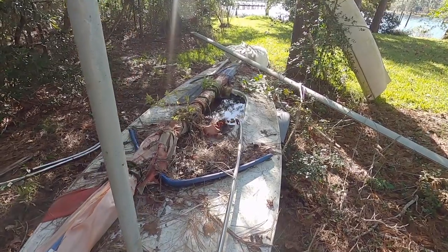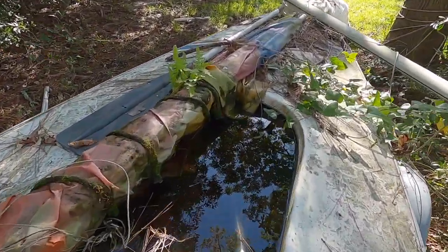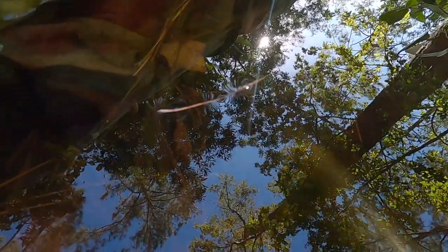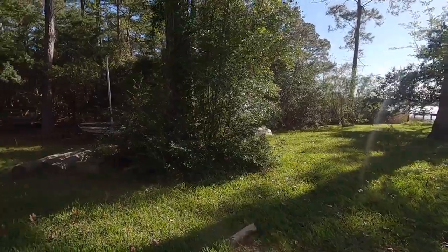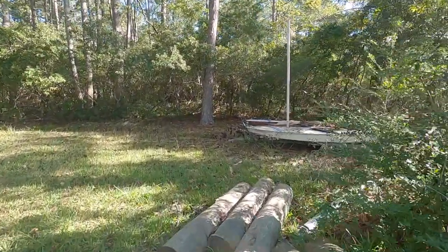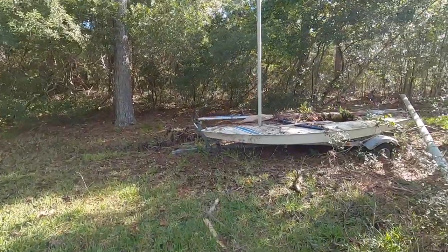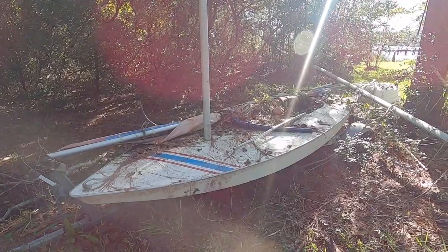With a Sunfish that needed a lot of help. And I decided I'd fix it up. We're out by the water's edge. And over here, behind this tree, is this gem.